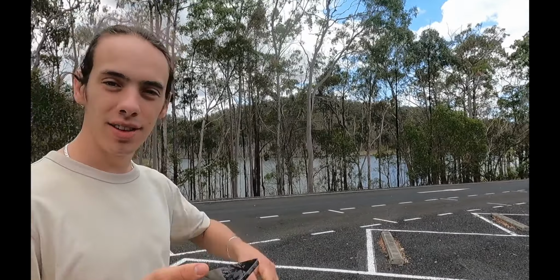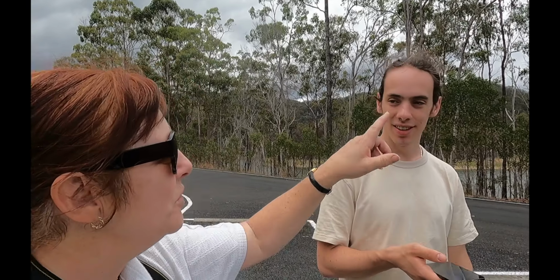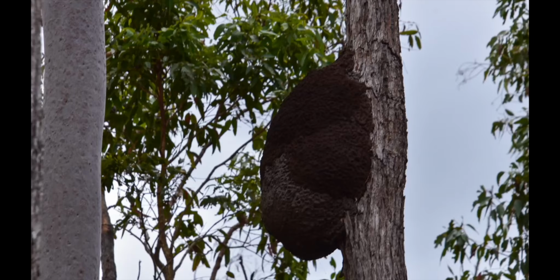And a lot of birds. And it's just pretty, a lot of dead trees, which make it picturesque. Mm. Not sure how good it is for the environment. Yeah. And a huge nest. Oh wow, I didn't even see that. Wasp nest.